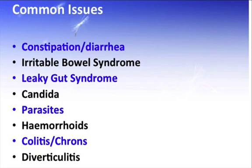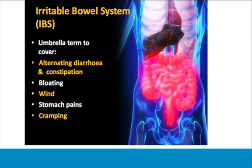Common issues could be irritable bowel syndrome, leaky gut syndrome, hemorrhoids, constipation followed by diarrhea. So you might be constipated one day, have diarrhea the next day, never really have a stool that you would say was adequate. Irritable bowel syndrome is just an umbrella term, really. It's that alternating diarrhea and constipation, wind, stomach pains, cramping, bloating. All that's associated when it's been given the term irritable bowel syndrome. So really, it's just a lack of enzymes to break the food down. You're not digesting food with enough HCl and enzymes to break it down and assimilate the nutrients, and so it causes these blockages and a bit of pain and discomfort.